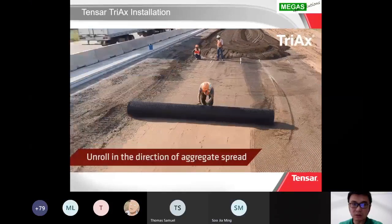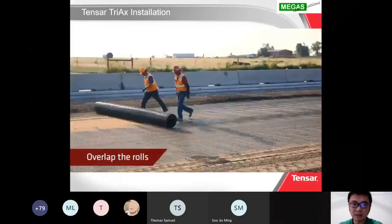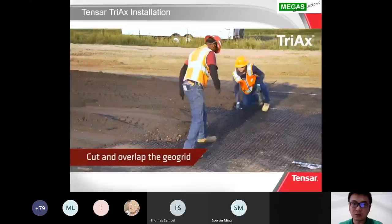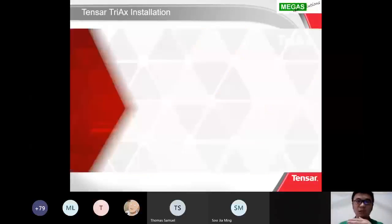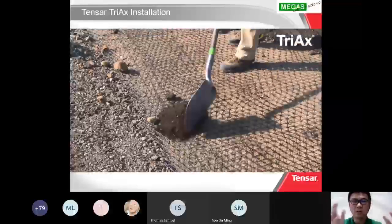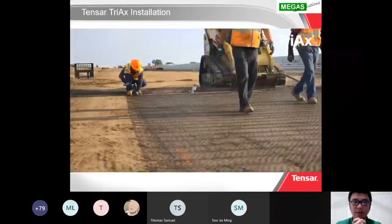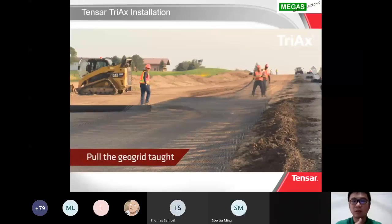So we can just unroll the geogrid by using the labels. One strong man can handle it, or two men if needed. At the edge of the geogrid, we need to provide overlapping, a minimum of 300 mm to 600 mm, depending on the condition. This overlap doesn't mean the anchorage length, it's more just to hold the geogrid in position. So usually we recommend you put a structural material to hold it.